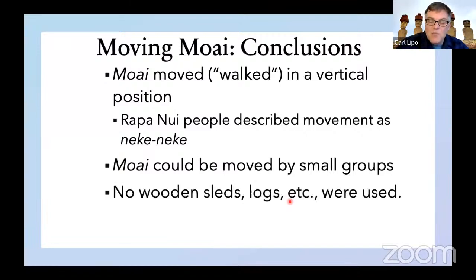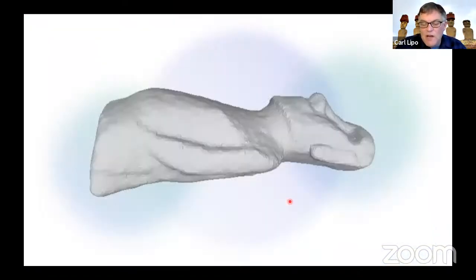We also don't think, because they were moved standing, that there were wooden sleds or logs or anything involved in that actual transport, that these were made because, in fact, the shape of the statues themselves was made to be transported. Now, that idea that these statues were made to be moved in a standing position challenged us and challenged other people to say, well, if the archaeological evidence points to these statues being standing and moving in this way, can we really see that? Could we falsify that? Could we show that that's not possible? There's just no way you could move a standing statue like that, it's going to tip over. So let's try to challenge that and falsify it.